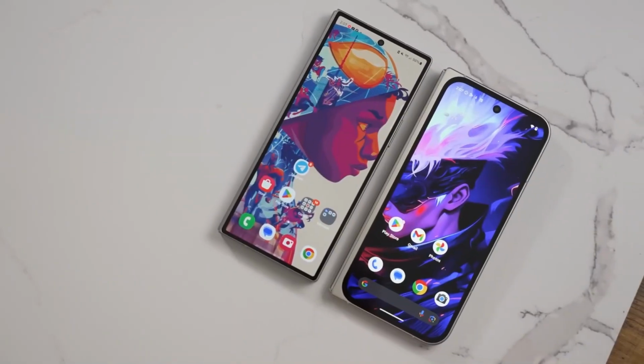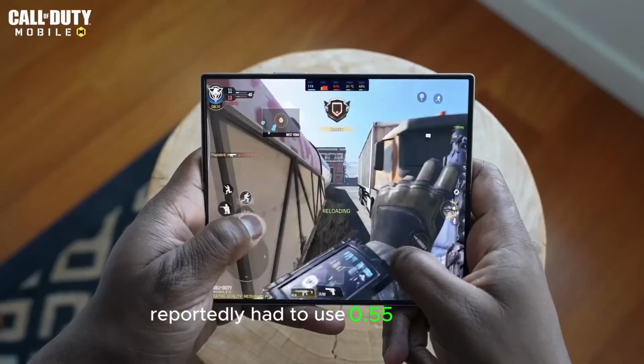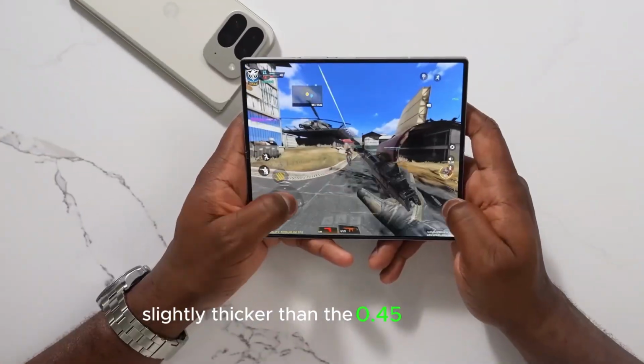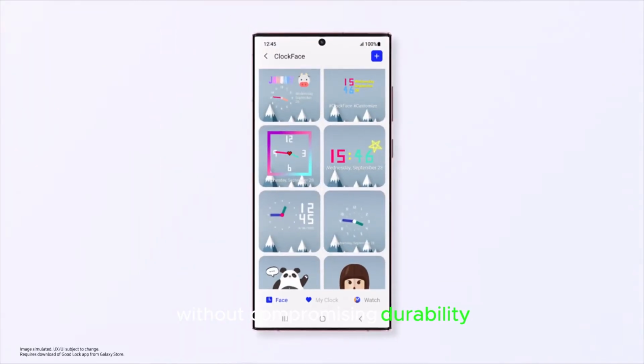3.9mm opened. To achieve this, Samsung reportedly had to use 0.55mm bumpers on each side, slightly thicker than the 0.45mm bumpers used in the Fold 6. So yes, Samsung is doing everything possible to shave off bulk without compromising durability.